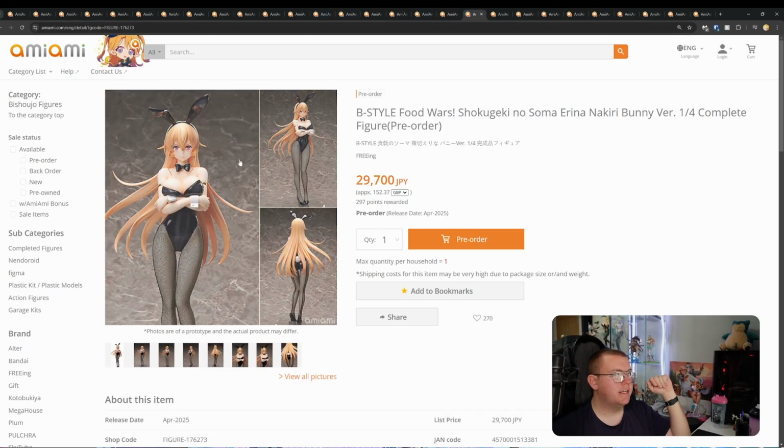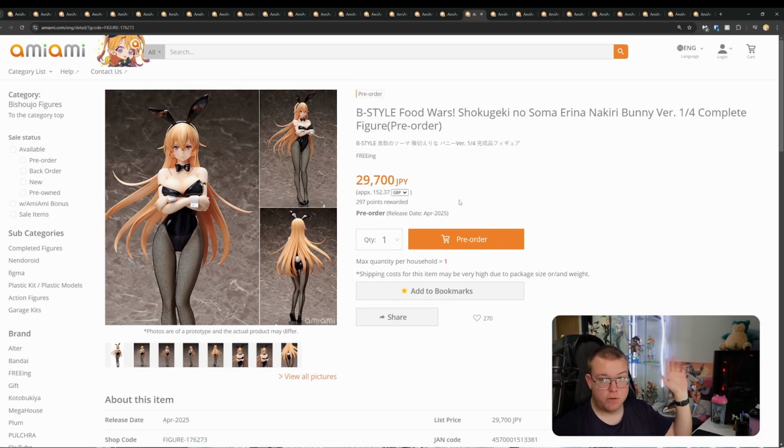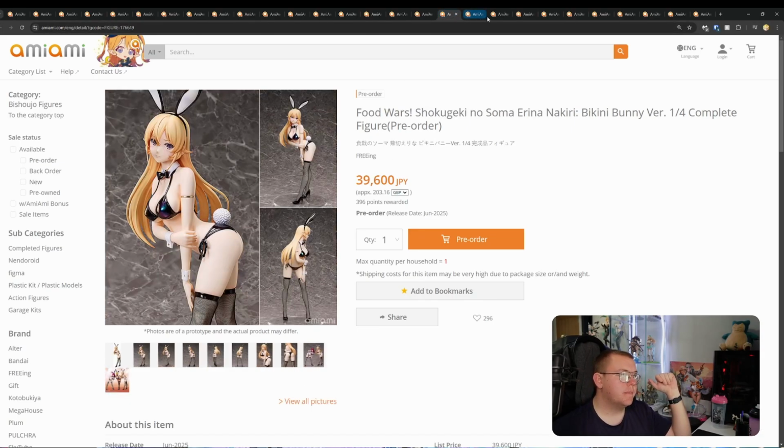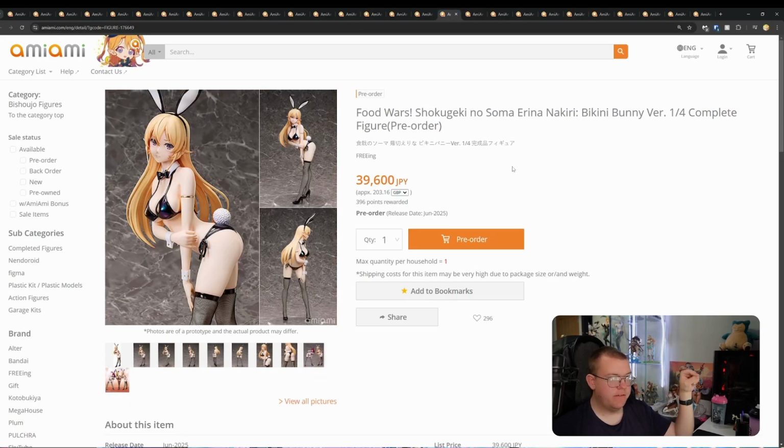And they did re-release the original Freeing version for 30,000 yen, or under 30,000, coming out in April 2025. So if you prefer that one, or you missed out and you do want to collect the Food Wars girls, I don't know. I wouldn't mind having some bikini version quarter scales from Freeing in my collection. So I'm very tempted to do the Food Wars girls in the bikini versions, and I do need to watch Food Wars. It's one of the other harem ecchi anime that I've not got around to watching yet.